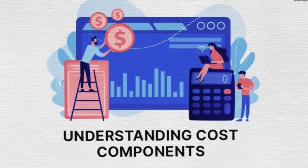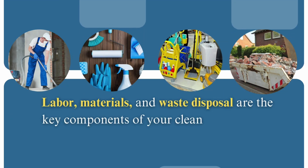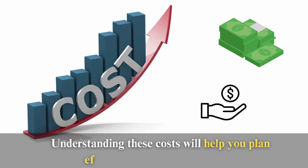Understanding cost components. Labor, materials, and waste disposal are the key components of your cleaning budget. Understanding these costs will help you plan effectively and avoid surprises.